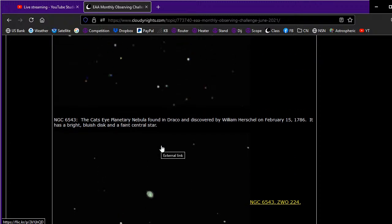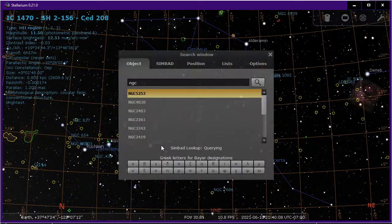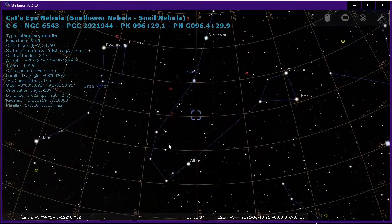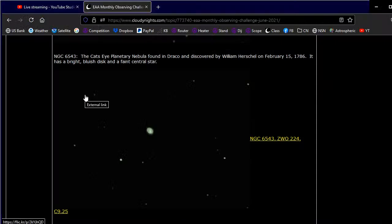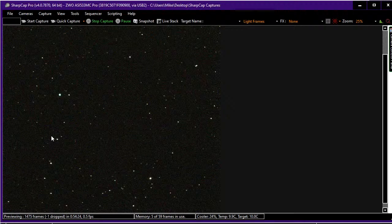Okay. NGC 6543. NGC 6543. Oh, there we go. Something that's actually up in the sky. Right next to the Little Dipper. This could be a challenge. Let's see what this does. When the scope goes over that far, it can sometimes go out of focus.